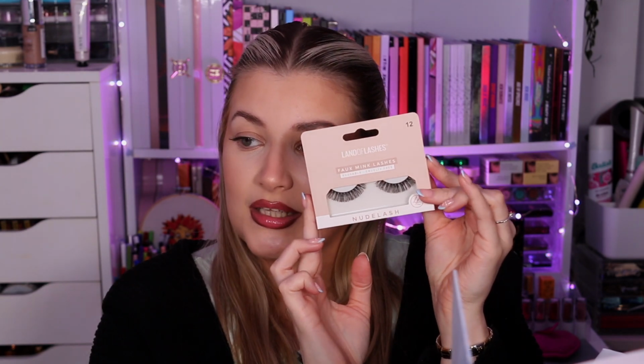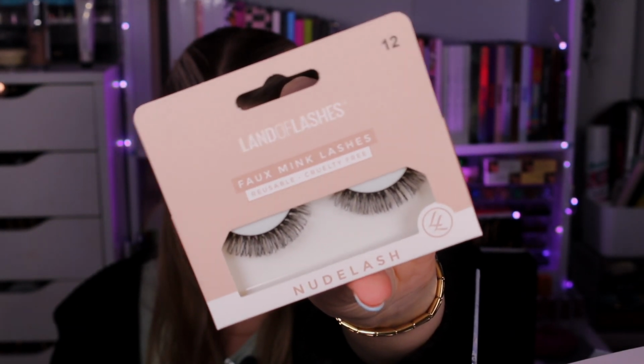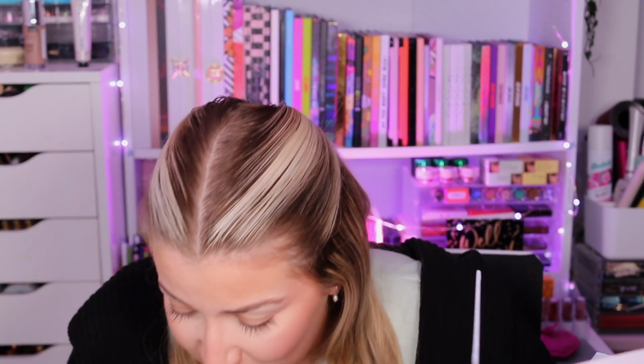Very happy with that. Day number 9, we have some false lashes. These retail for £7. These are the Land of Lashes false lashes. And this is just what they look like. They're super lightweight and they have a flexible, invisible lash band. But to be fair, it says invisible, but it's got a black lash band. So I don't know. I'm just reading what it says in the thingy.